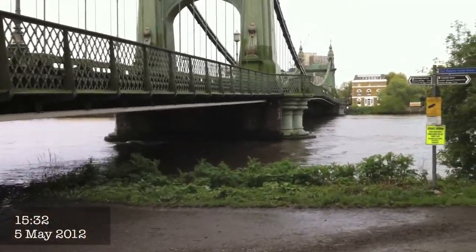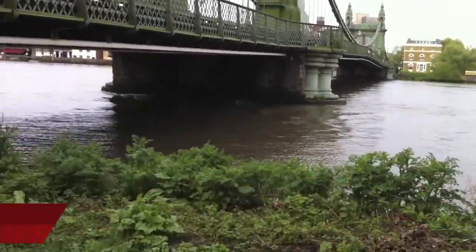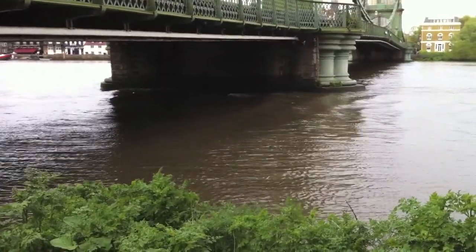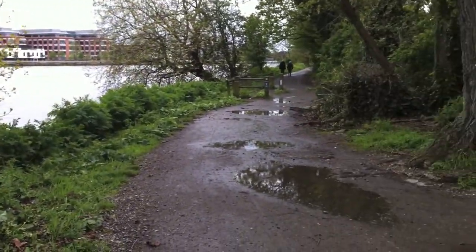Good afternoon. This is Hammersmith Bridge. I'm sure you're used to me walking up to it from the other side, like every 10 minutes or so. Tide is going out so fast, you actually see a standing wave setting up there. Anyway, I'm going to go this way, which is further in towards London.